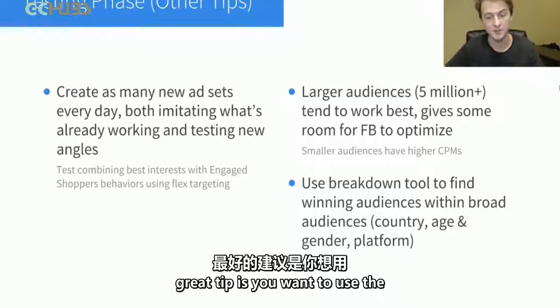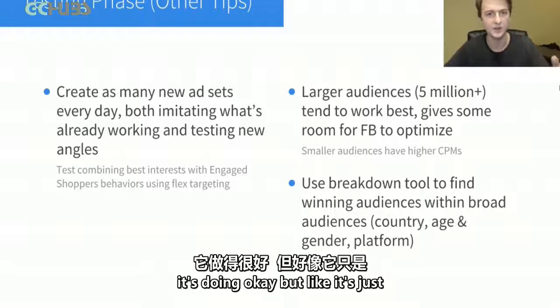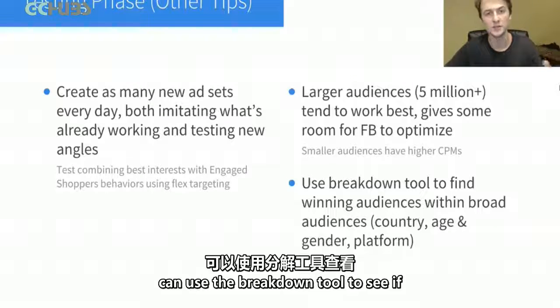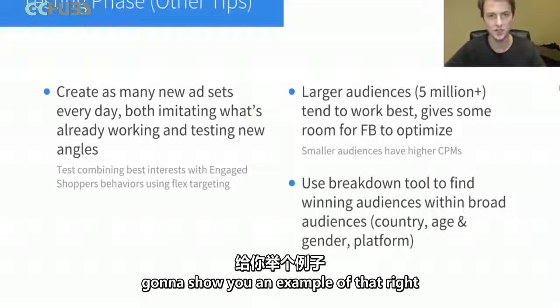Lastly, another great tip is you want to use the breakdown tool to find your winning audiences within broader audiences. So if you're targeting a broad audience and it's doing okay, but it's just breaking even or something like that, you can use the breakdown tool to see if there's any specific demographic that you could target that would have a much lower cost per purchase. So I'm actually going to show you an example of that right now.